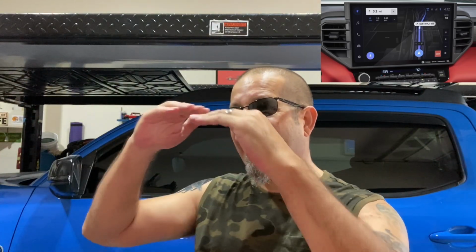You know, I've mentioned a couple of times on the channel that I don't really care for the way it is oriented in the truck, but that doesn't mean I don't like it. I love it. 14 inches of real estate to look at safely while you're driving down the road. I mean, can you imagine what the navigation will look like in that thing? Starting to approach Tesla-like clarity, I hope.